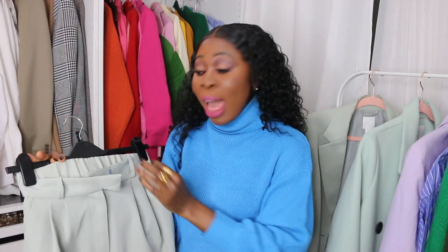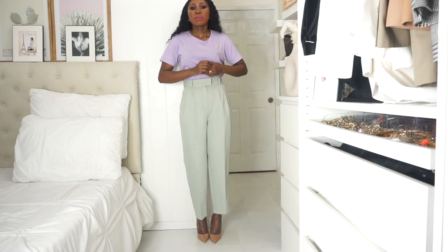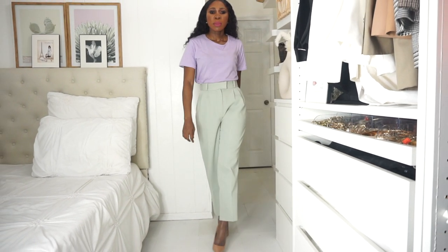They describe this material as polyester, and I absolutely love it because of the comfort it gives. I got this one in a size US 4, which is a Europe 36, and it fit true to size, so stick to your real size. I believe it was $34.99.